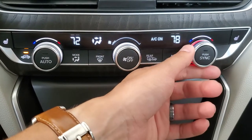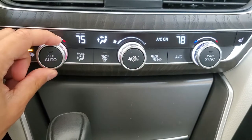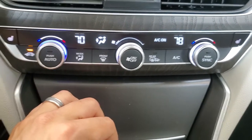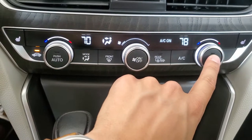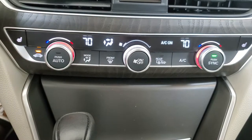To change that or turn that function off, simply adjust the passenger temperature, and you'll see now that they are separate and can be changed without affecting one another. If you'd like to pair them back up, simply push that sync button and you'll see that they connect back together and the driver's side gains control of both zones.